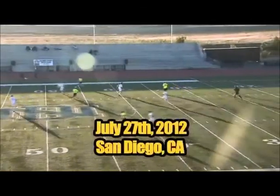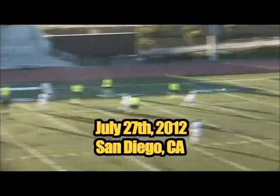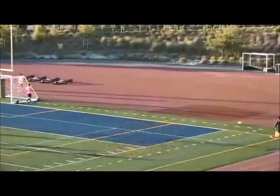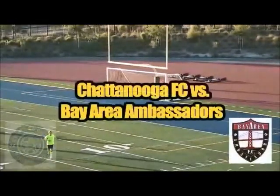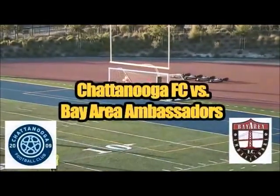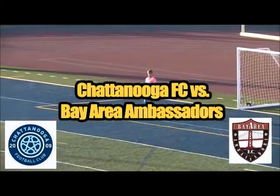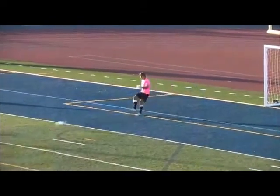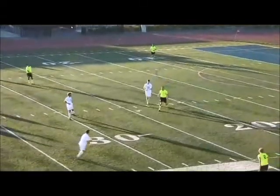Bay Area Ambassadors look to be at real sixes and sevens. Their back line is a shambles at the moment. They are struggling to cope with this rather rampant Chattanooga FC attack in the beginning. Lots of play through the midfield and then a bit of individual skill to find those little seams and gaps and exploit them. Luckily, they've escaped without punishment from that opening few minutes. We'll see if that's something they look to improve on as the match wears on.